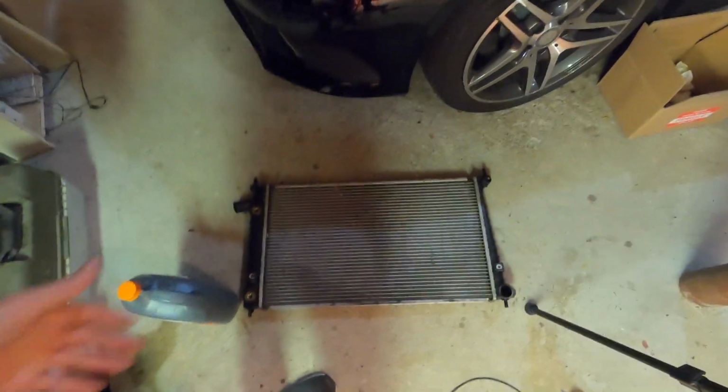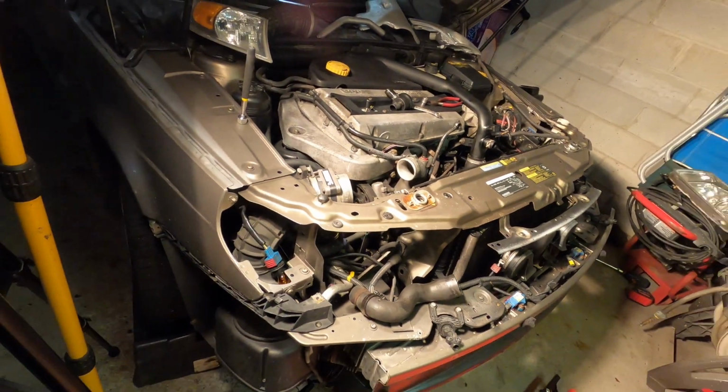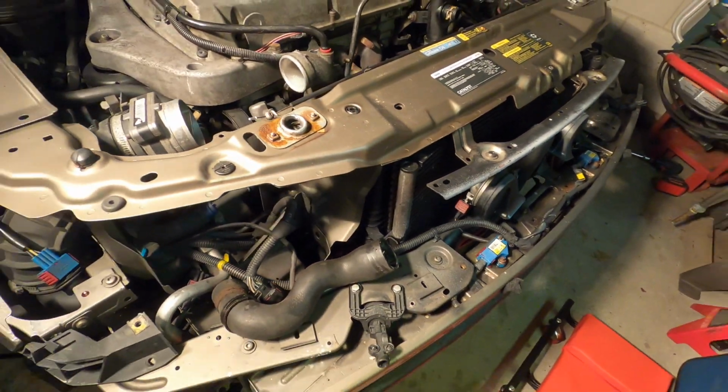But there's the old radiator. I mean, it's really not that bad to pull it out. Just a couple things to move out of the way here. Get the fan shroud off, and there it goes. Everything else here stays right in place, and you should be all set. So let's keep it on rocking. 200,000 miles Saab is a little sick right now.